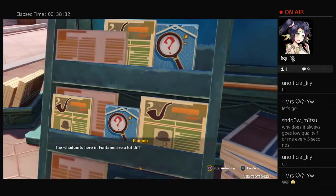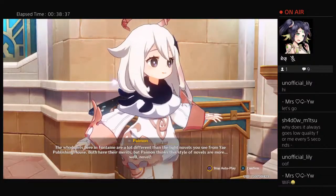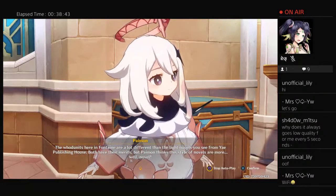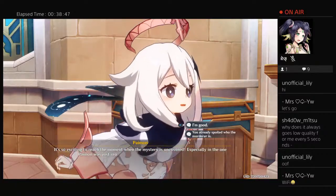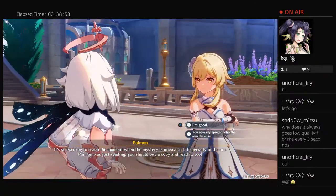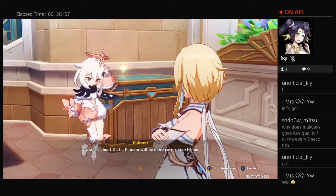The whodunits here in Fontain are a lot different than the light novels you see from Yai Publishing House. Both have their merits, but Paimon thinks this style of novels are more, well, novel. It's so exciting to reach the moment when the mystery is uncovered, especially in the one Paimon was just reading. You should buy a copy and read it too. Oh, sorry about that. Paimon will be more careful next time.